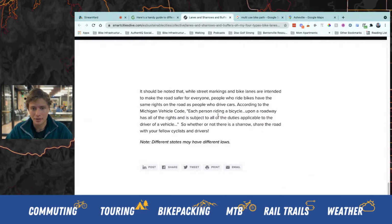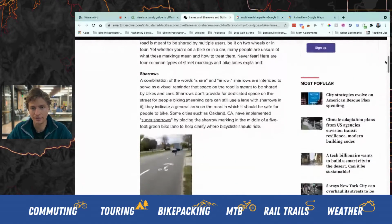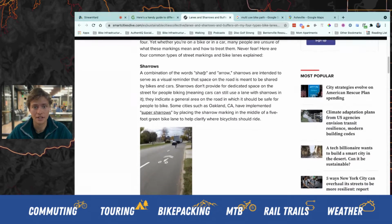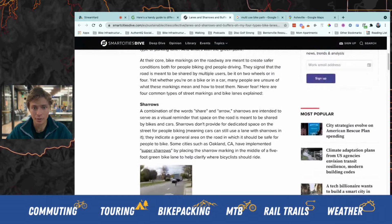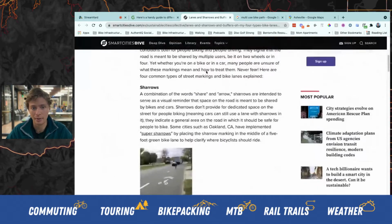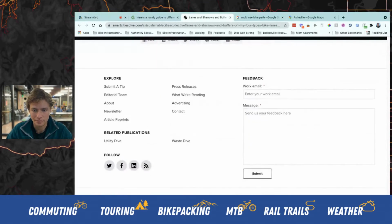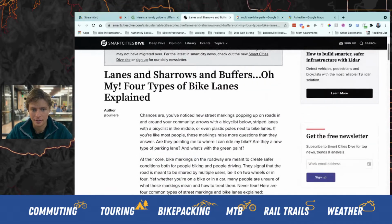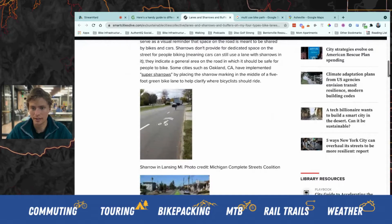The main thing to realize with the bike lanes is that no two bike lanes are created equally. They're all a little bit different, with different pros and cons when it comes to cost or safety or comfort. And I think it's important to distinguish some of the differences between them. There's no universal language for these, but I came across an article I like on smartcitiesdive.com. The author was Jay Solier. I don't have their full name there, but this talks about, I believe, 4 different types of bike lanes. So let's start with this one.